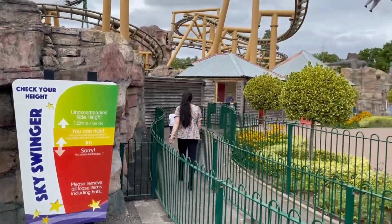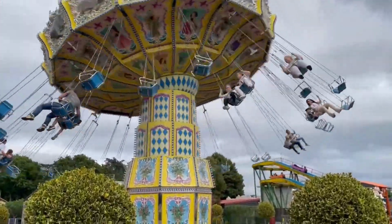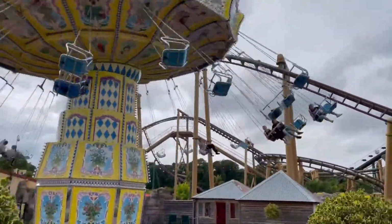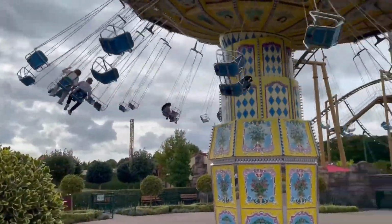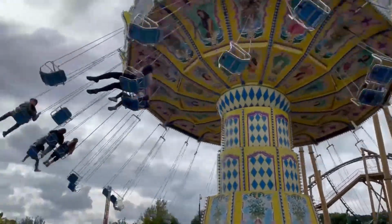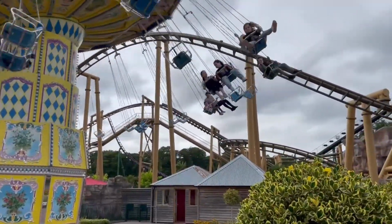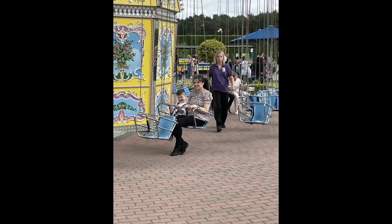So we've got the Sky Swinger next. For those who are just queuing up, this is the ride they're going to be going on. It's scary. Woo, off they go. Wow, it looks so fast. There they are there. Woo! Looks quite intense, to be fair. Oh my gosh. Woo! Holding on to him tight.